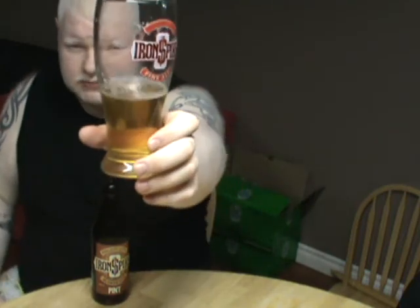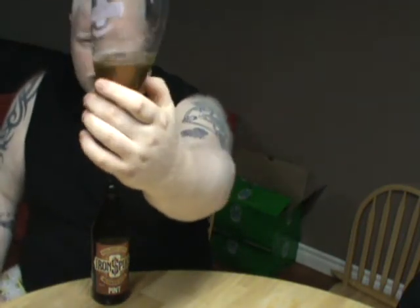But this is really good. Again, to me, it's not a true blonde in the sense that you're not really getting much of the yeast out of it. You're not getting anything like that. But it is a very good stepping stone beer. It's a very drinkable beer. It's a very good beer to pair with food. It's even leaving some lacing. And anyone that watches my reviews knows I love the visual appeal of a lacing beer.